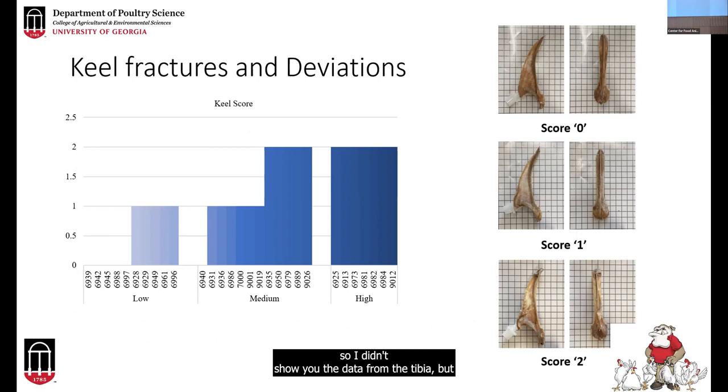And then, I didn't show you the data from the tibia, but when I looked at the tibia volume and density and mineral content, it was the opposite. Those birds that were not moving much had less volume, which is understandable, but they also had denser tibia compared to the birds that were moving quite a lot. So now all my PhD work was sort of thrown into bin.